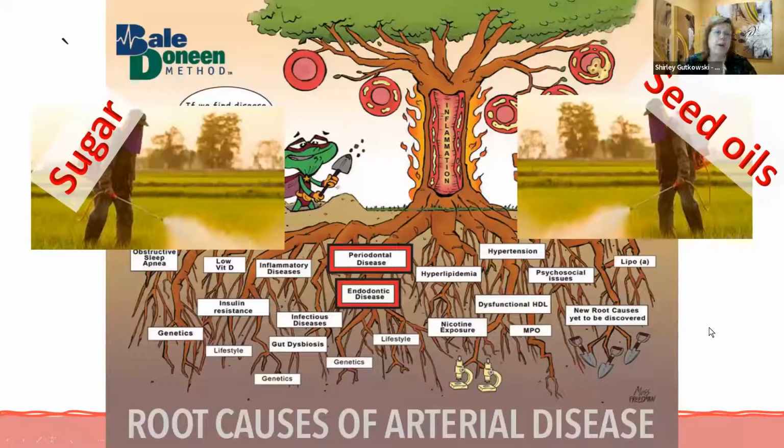Many of you probably know about the Baale-Dornin method, which is the crux of the AOSH group, and how inflammation leads to cardiovascular diseases and events. And all of these are the root causes of arterial diseases, i.e. inflammation. But when Dr. Peldiak and I were looking at this, we asked, where do seed oils fit in here? Where does sugar fit in here? And he decided that it was like adding fertilizer into all of this stuff down here. If you're exposed to nicotine and you eat a lot of sugar and you use only canola oil, you are adding fuel to an inflammatory problem that's coming up.